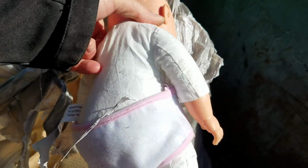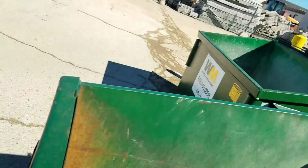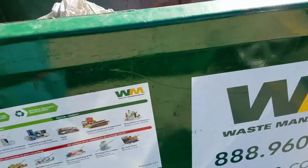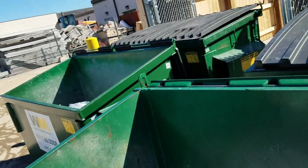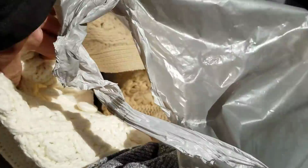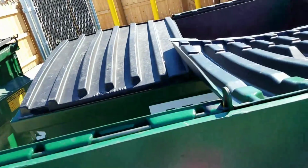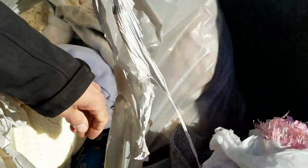Should we take the little baby for the garage sale? Yeah, we'll take this baby for the garage sale. We can clean that up. We're not gonna take the bed though. We'll leave the bed. Disney princess, nothing. Afghans. Sweater. Yeah, we're not gonna take the sweater. Nor that.